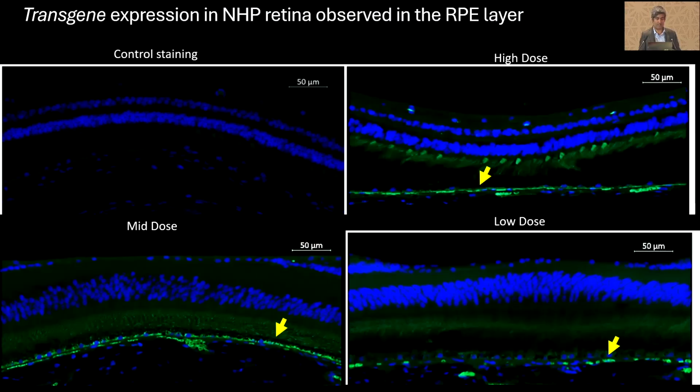And once the imaging was done, we were supposed to produce histological proof. So we sacrificed the animals, and we wanted to see whether what we have put within the eye gets integrated or not. You can see the green line on the bottom where I put an arrow mark. So we were definitely sure that the RPE picked up this particular thing, and it was also able to produce the protein that we put inside.